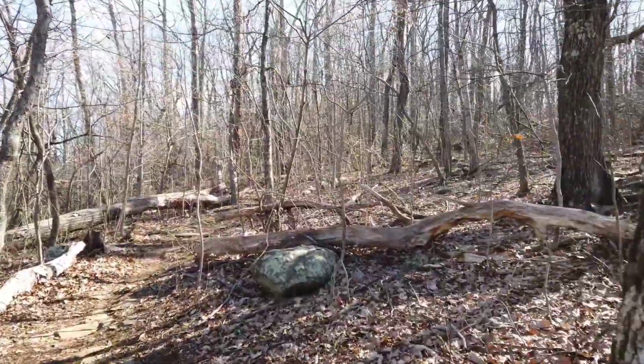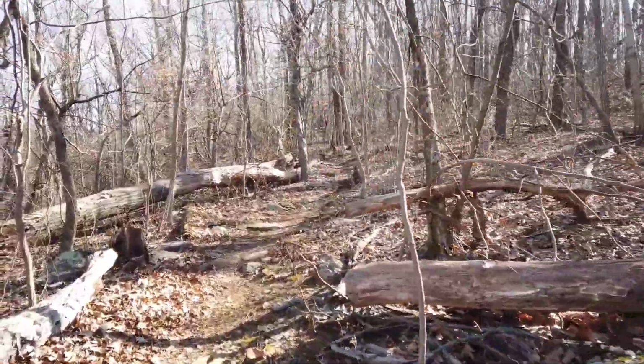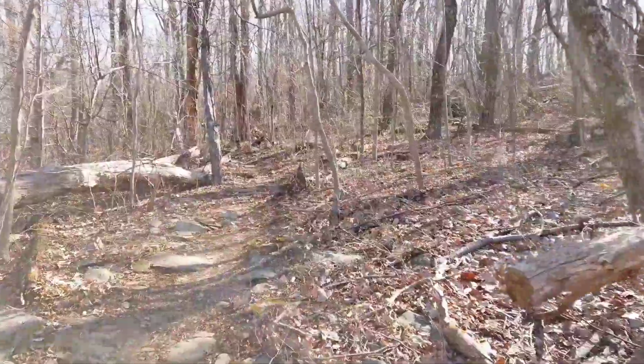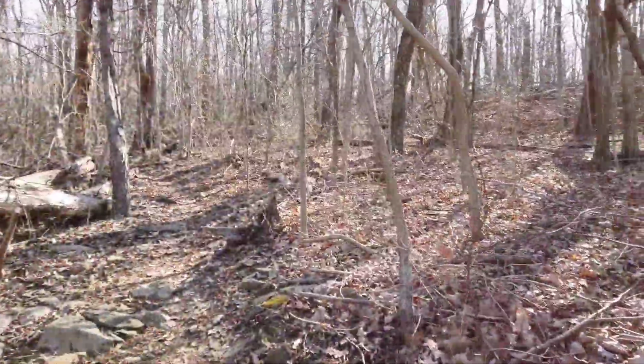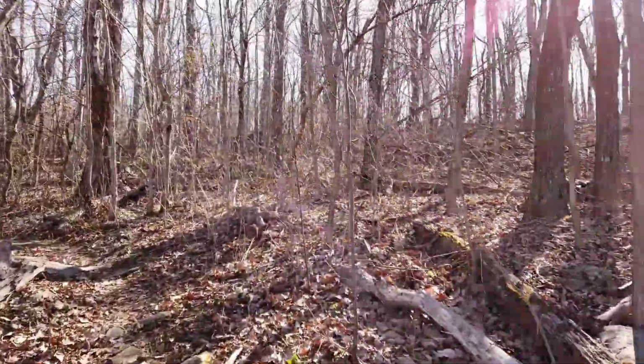Oh, woodpecker. There are a lot of those in the park, especially this time of year when it's so quiet. They really stand out.